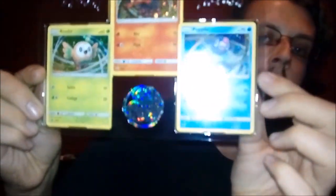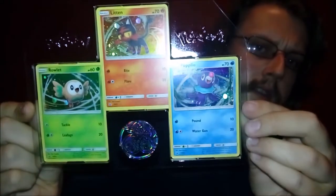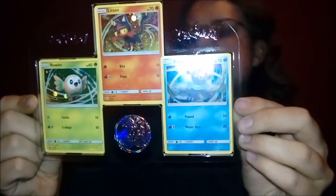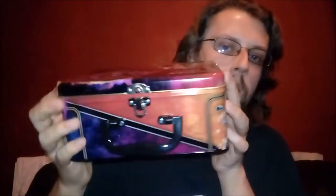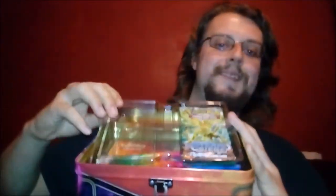our 4 promo cards. I believe these are the same ones I got with the Alolan box I opened a few episodes back. But I'll have to double check with that. I'm not entirely sure. We do get a very cool coin, if you can see that. Just keep on opening it. And here you can see we have, can't get them out. We have our booster packs.